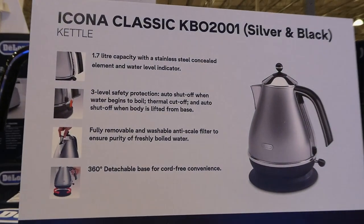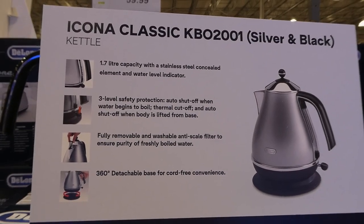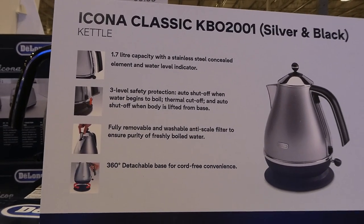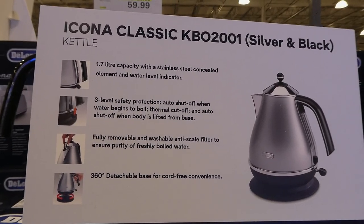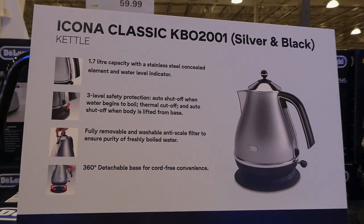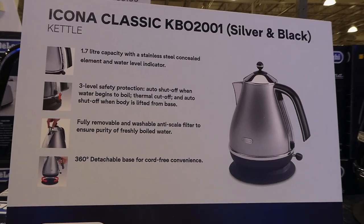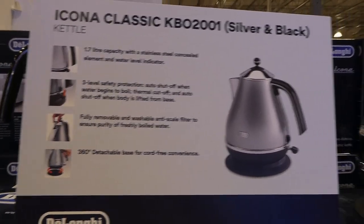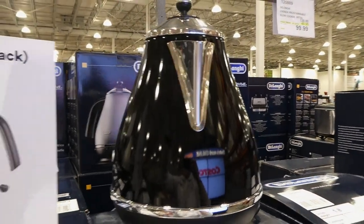It's 1.7 liter capacity with a stainless steel concealed element and water level indicator. It's got a 3-level safety protection, auto shut off when water begins to boil, thermal cutoff, and auto shut off when body is lifted from base, so that's really nice. It says fully removable and washable anti-scale filter to ensure purity of fresh boiled water. So that's a little filter that's right here. This actually pops. Oh, I can feel it. So you can pop it up and out.